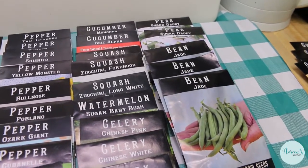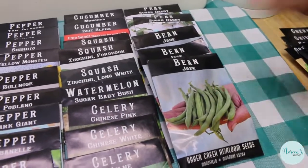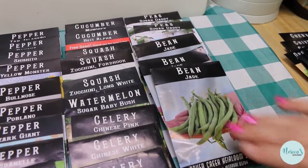They stay a certain height, and you can just go out there and pick the beans as they grow, and that's what we like. This, I understand, is a very high producer. I have grown Blue Lake green beans in the past that are bush bean and love them, so we're going to give these a try this time.